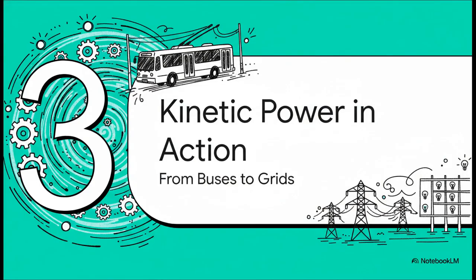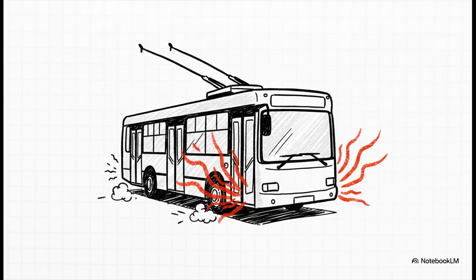And look, this isn't just some theory stuck in a lab. Kinetic power is already out there, in the real world, making things more efficient. Let's look at a few examples, from the bus you might see on your street all the way up to the entire power grid.